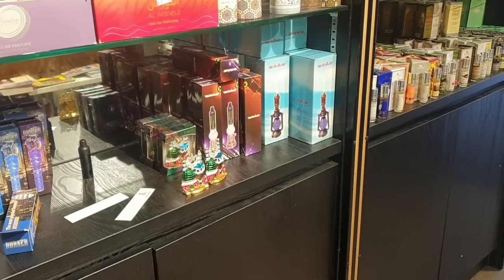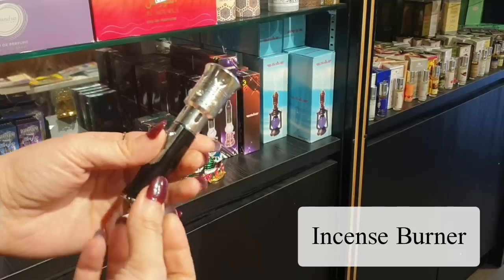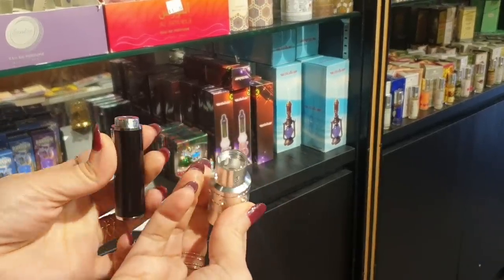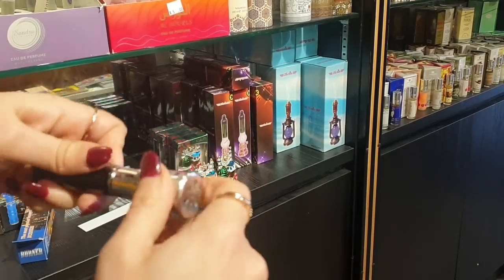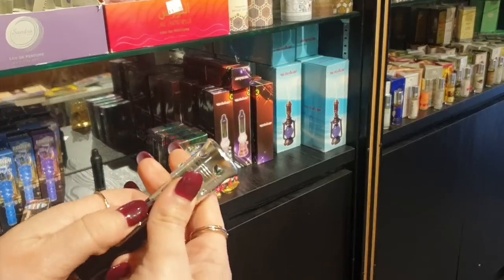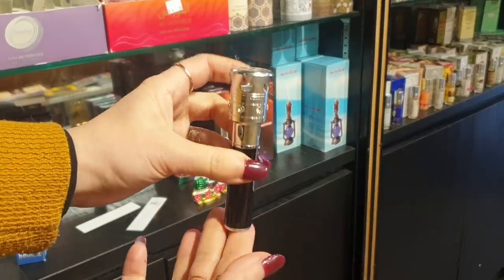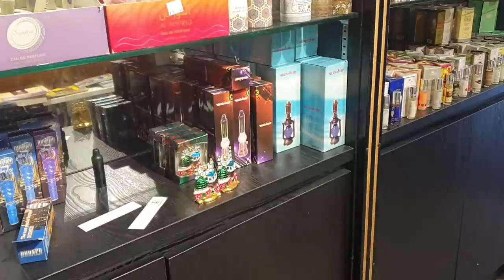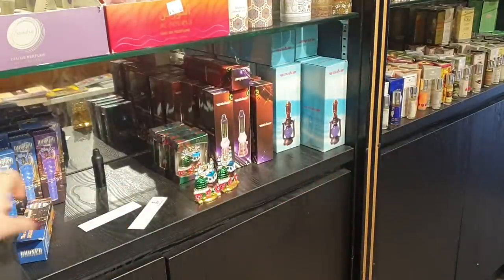So these are very interesting. What they are is, you take it off like this and you put some wood chips in here to burn, and you light it up like this, and then it just lights up, and it's like a mini thing that you carry or keep in your car or something like that. So these are really interesting, and they've got a whole range in this section of these ones.